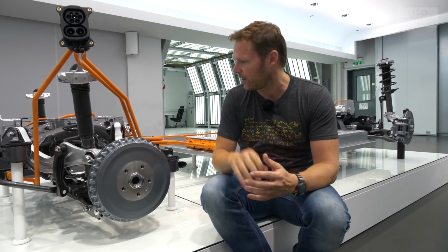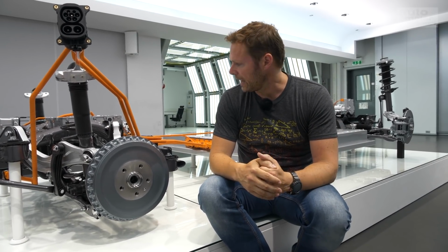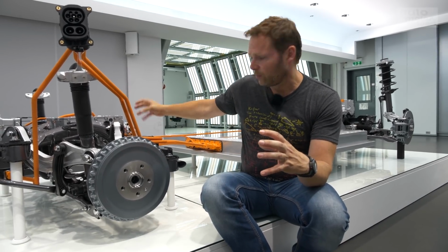But it's less about efficiency, which can hardly be improved anymore. In the optimal range, this kind of motor already has well over 90% efficiency. Rather, they simply worked on the shape and the structure of the engine to provide more power while reducing the engine dimensions and thus using less material.